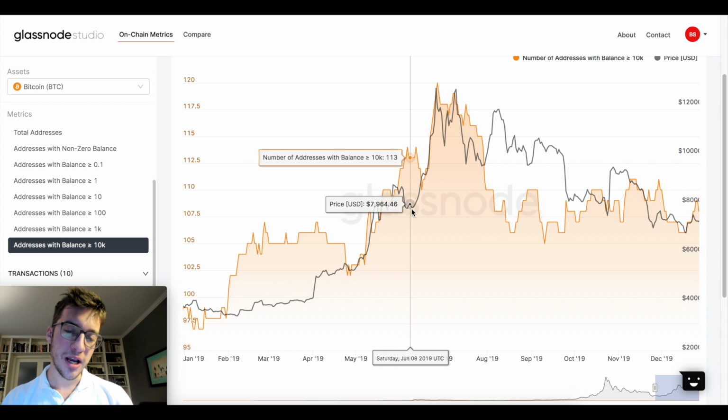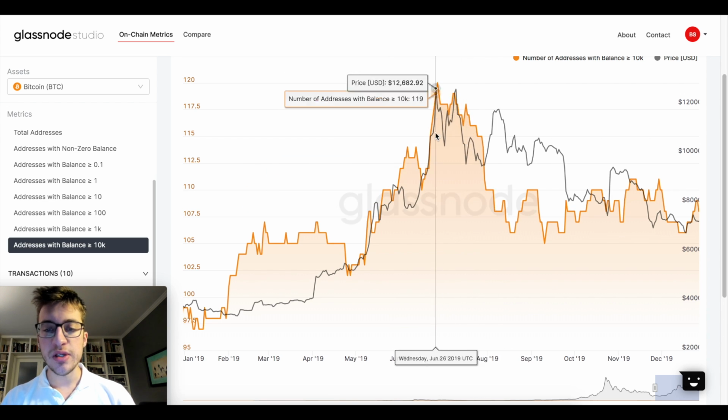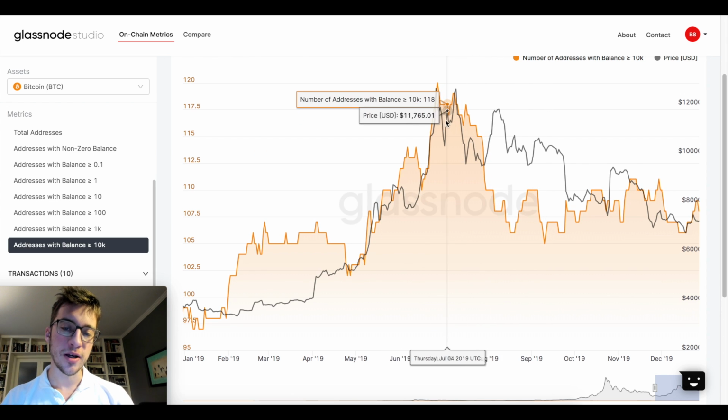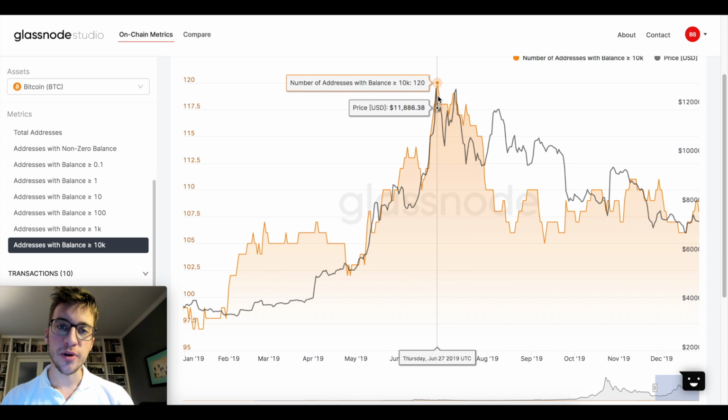Then a great signal here: price fell, but this continued to increase. And yeah, price increased too. And then what we see is price was consolidating. It wasn't really doing much. But what were these traders doing? They sold off their Bitcoin.